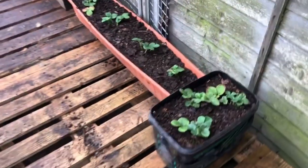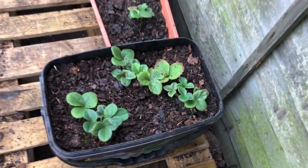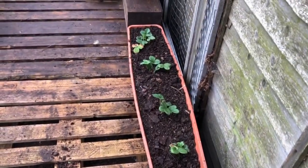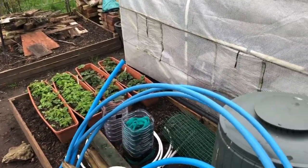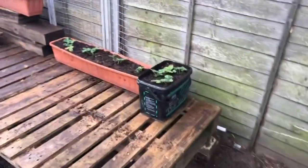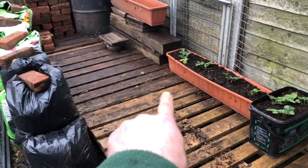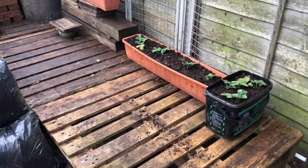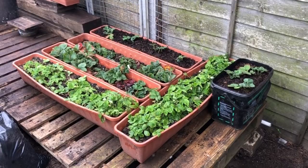Right, that's them potted on. As you can see, I staggered these a little bit to give them a bit more room because it's quite a small pot for them. But what I think I'm going to do is grab them 4 and put them up here because this is quite a sun trap. So I'll just grab the others and put them on there, I think. Right, that's all the strawberries up here now.